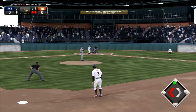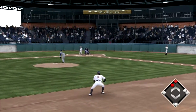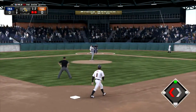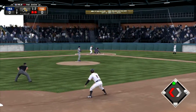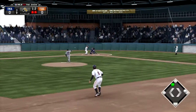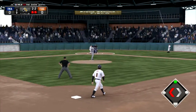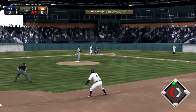Now you can't look for a specific pitch. You just got to protect the plate. And he just gets a piece there as this is chopped foul. Again, a 1-2 count, two balls and two strikes now. Whoa, that one definitely took off on him right there. He's lucky that thing didn't go all the way to the backstop.